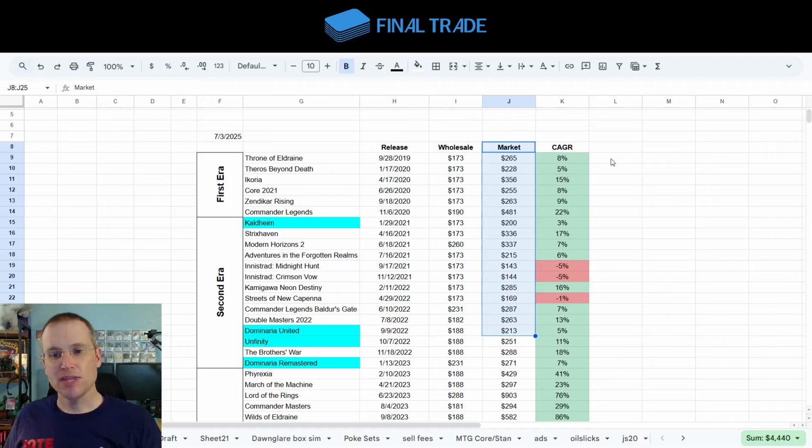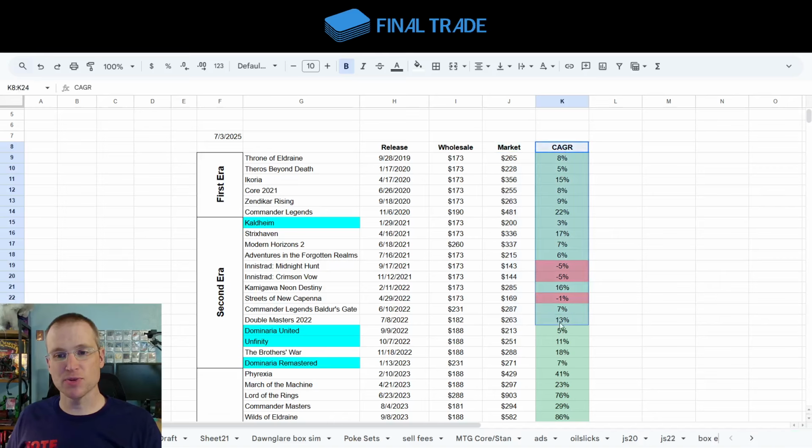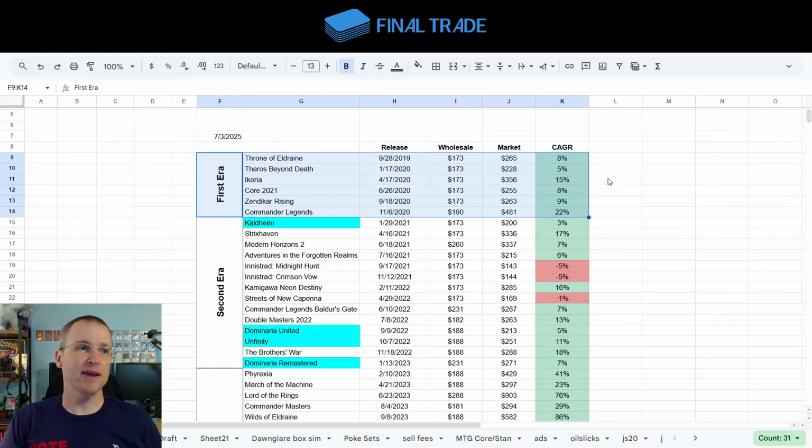So the nice thing about compound annual growth rate is it normalizes for time, it normalizes for relative price, and it just gives us a single percentage number that says what has been the best thing to be invested in. Now, I have divided the collector boxes into 3 eras, and there is specific reasoning for that, though it's not as dramatic as it was in the past in some ways. In some ways, it's still just as dramatic.